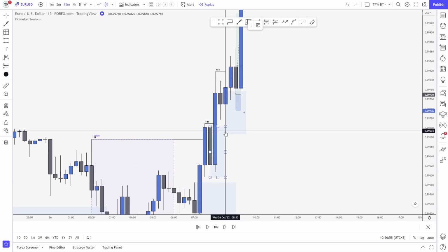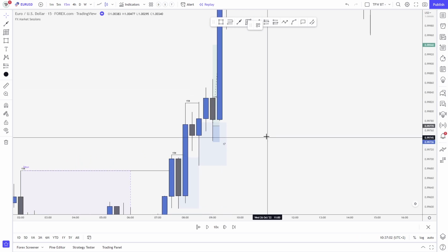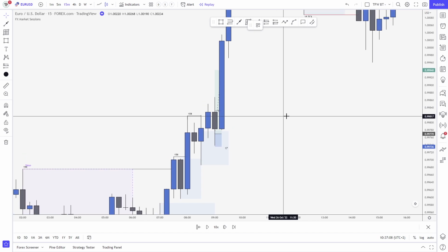Then we have a push. We have a second long that I was willing to take. Unfortunately, this one did not provide an entry. And there is the third long that a few of my community members took, but I did not. Why?